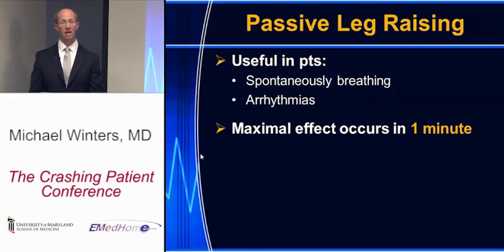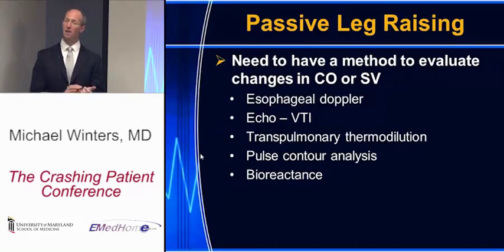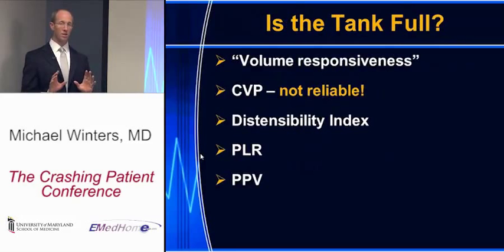The limitation, however, is that you really have to have a method to follow cardiac output. So if you do the passive leg raising and you have that device to measure cardiac output, whatever it may be, then it's reasonable to use passive leg raising, but simply following the trend or change in vital signs isn't very sensitive.